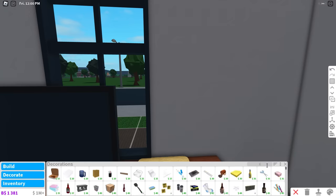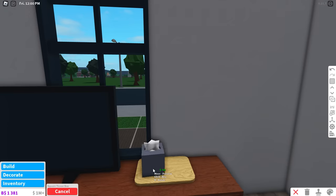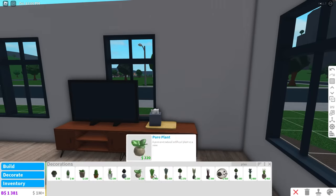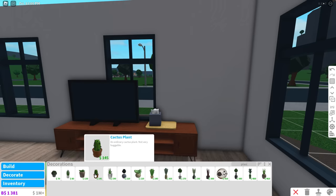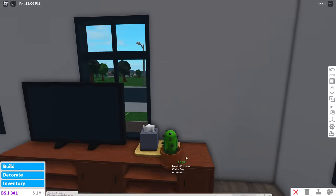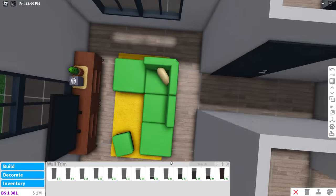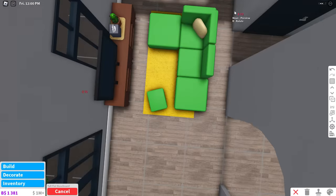I'll think about it. First, let me get some other decorations in. So we're gonna get the tissue box here, and then probably just another little plant. What kind of plant do we want in here? I feel like I haven't used the cactus in a while, so I'll put the cactus here. Oh yes, wall trim. Can never mess up with wall trim. Let's get the wall trim in.